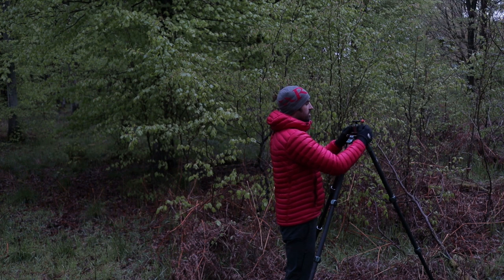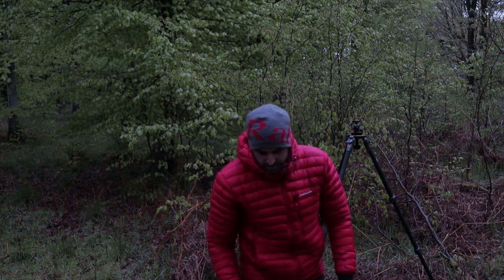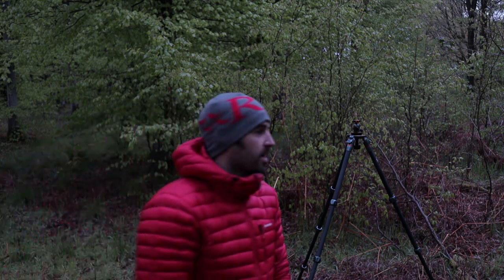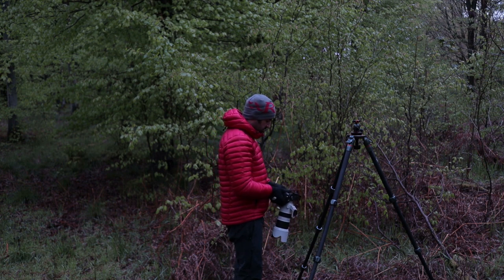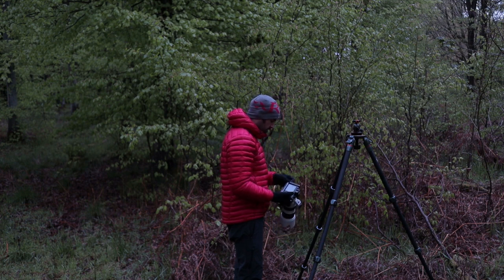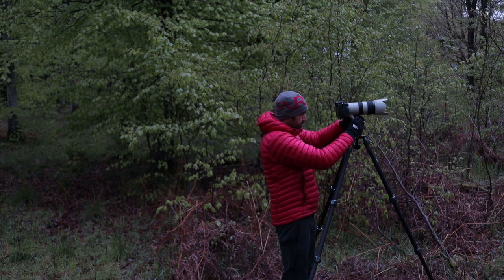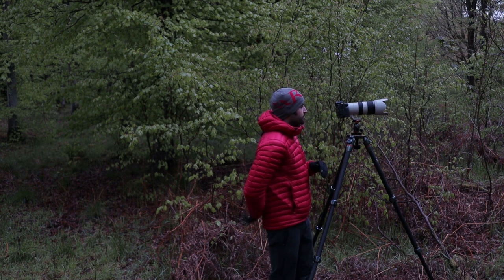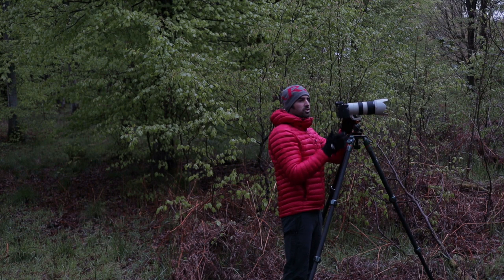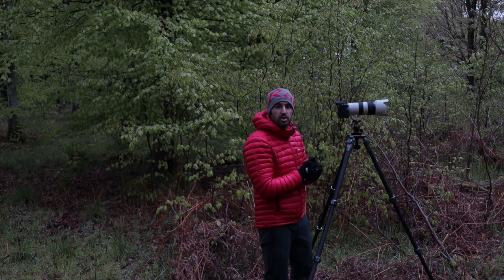And for some reason I always like the main ball head on the right. Just a bit of OCD. I'm going to grab the camera. I'm going to use a collar mount because I can. It just stops the camera tipping so much, nose diving. I'm just going to do this collar mount up. Right, let's dive in to exactly how I'm going to frame this shot up.